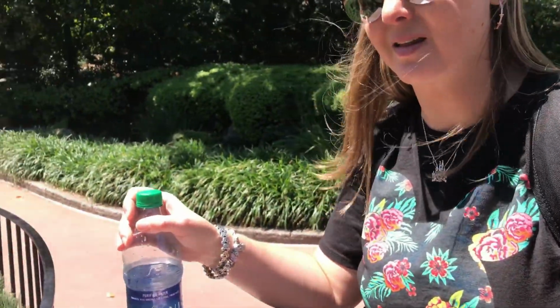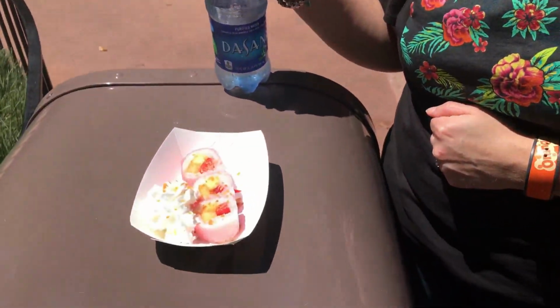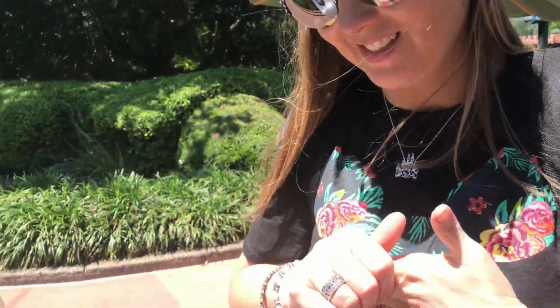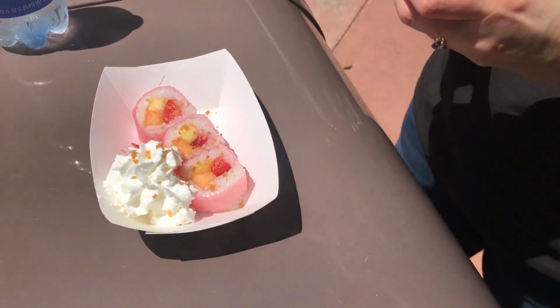Just a little FYI that we usually do because tables are hard to come by for some reason. Use a garbage can. They should put tabletops on these. They should. What'd you get there? Frushi, frushi. So far, we've gotten that every time we've come now.